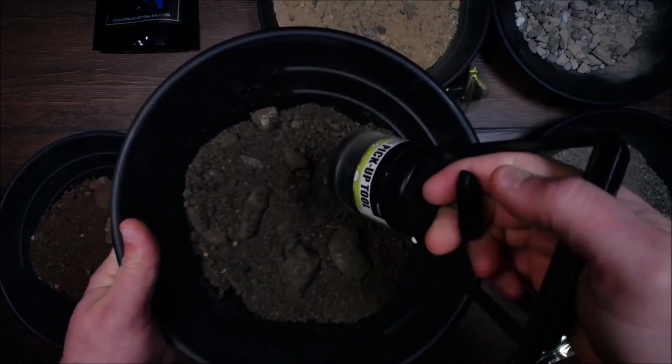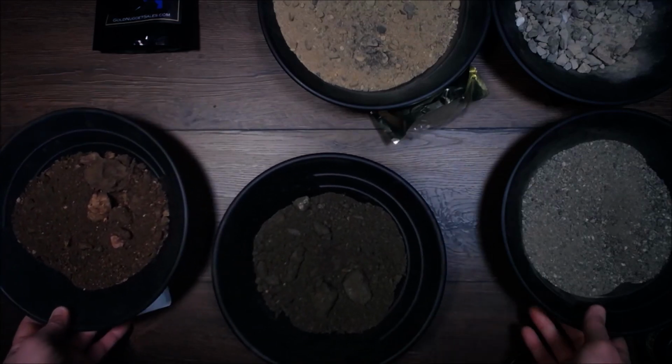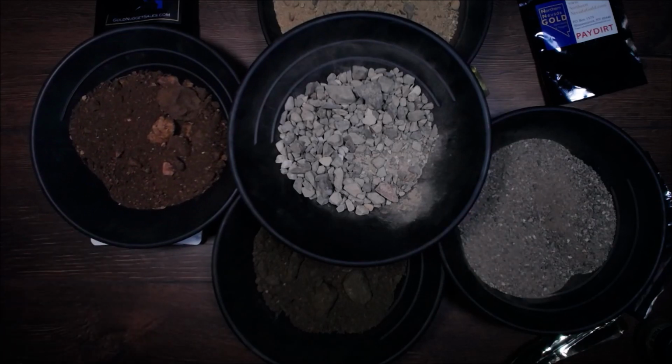Does have some, not too much. But as you can see, this stuff really varies in color and textures. These are 5 totally different Paydirts here. Now, I'm not going to classify these down. We're just going to pan them the way they are because there's just way too much material here, too many sellers to try to classify them each down and compare them.